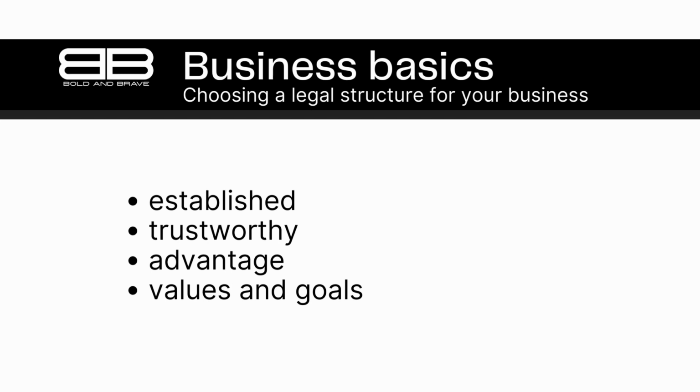For example, a corporation may want to emphasize its stability and professionalism through its branding and marketing materials, while a sole proprietorship may want to highlight its personal touch and individuality. Ultimately, the key is to choose a legal structure that aligns with your values and goals as a business, and that allows you to build a brand and identity that resonates with your target audience.